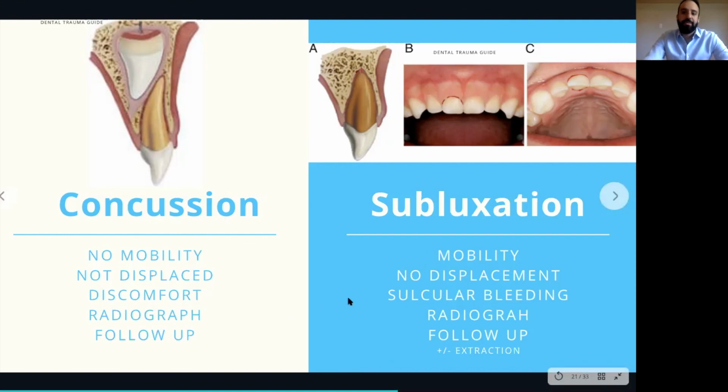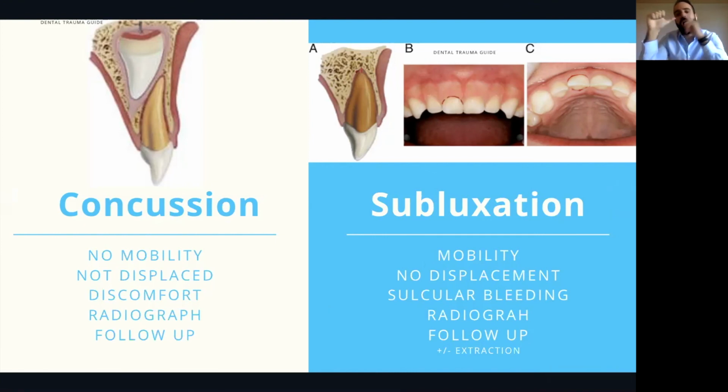We then go on to subluxation. Subluxation is a little bit more of an impact. So now you have mobility of the tooth, you have no displacement, so it's just moving within the actual socket. There's no change in position or alignment. You have some sulcular bleeding and some tenderness and discomfort to the tooth. I take a radiograph, I rule out any other fractures, and I pretty much do a follow-up. So for all my subluxations, I'll do a follow-up. The only thing I have to look at for subluxation is the amount of mobility.